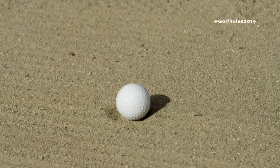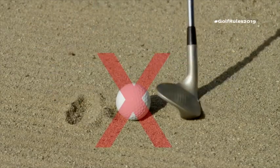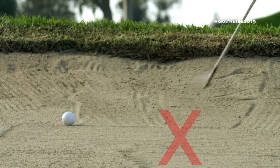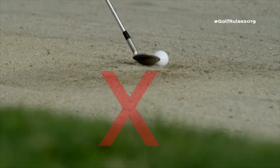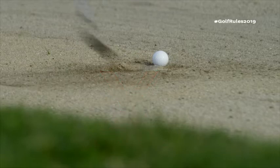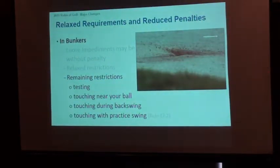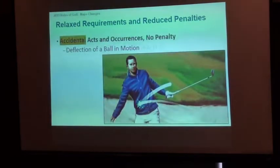For example, you are still not allowed to touch the sand with your club, behind or in front of your ball, when making a practice swing, or when making your backswing. So don't do any of those things, you'll still get penalized, but you can move loose impediments. That's good. We got rid of some penalties.